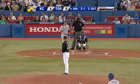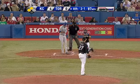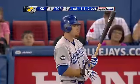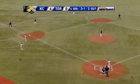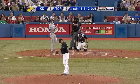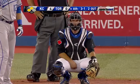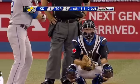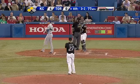John Farrell contemplating his next move. Kansas City leads 4-0. Three and 1. Kansas City's done a good job with runners in scoring position. 5 for 12 so far. Three innings they've had a leadoff double, and 3 innings they've been able to bring them around. Off speed pitch. Meyer was out in front.